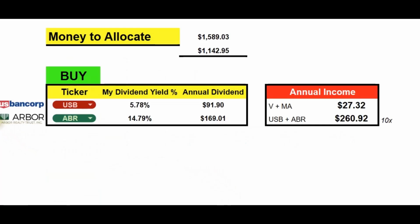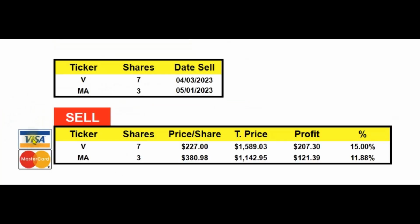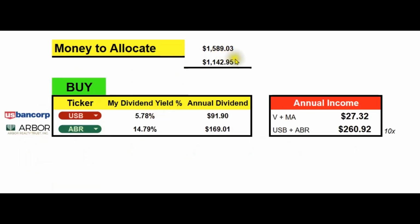Now that we have revealed the two stocks that I bought with the money I got from selling Visa and MasterCard, we can show the difference and impact that caused. From Visa, I got over 1,500. From MasterCard, I got over 1,100. I put the money from the sale of Visa into US Bank, and the money from MasterCard into ABR. So my dividend yield on cost on US Bank, at my average price, is 5.78%, and on ABR it is 14.78%.